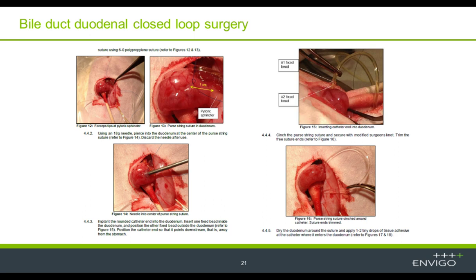The idea is you're going to have one fixed bead inside the duodenum and one fixed bead on the outside of the duodenum, so that when you tighten that purse string suture, you have a good, clean duodenal area so that no leakage will come from the duodenum. You want to make sure that you draw the duodenum around the sutures and apply 1 to 2 tiny drops of tissue adhesive. I can't emphasize enough that you want as little tissue adhesive as possible.